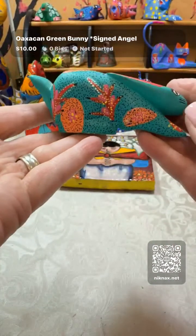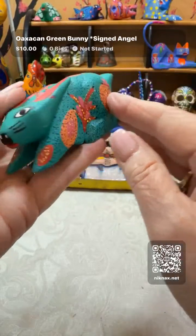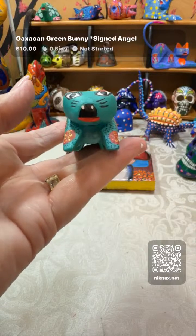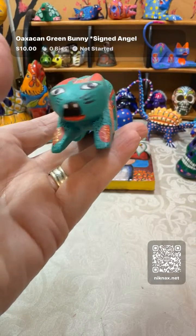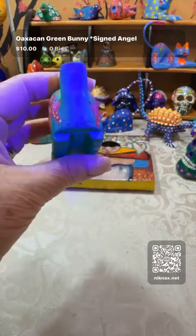I had him in my critter show not too long ago. It was a theme show. $10 start on this cute little bunny. He's really a smiley bunny. He's just got two little white nostrils that kind of look like fangs. Let's see if he glows. Nope, no glowy on him.